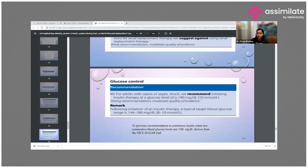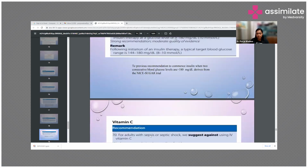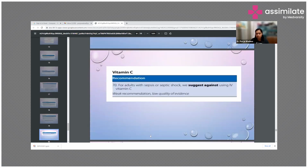Glucose control, very important. Glucose levels should be titrated. The target blood sugar levels should be between 140 to 180 milligram per deciliter. Above that, you should start them on insulin. Vitamin C has no role.